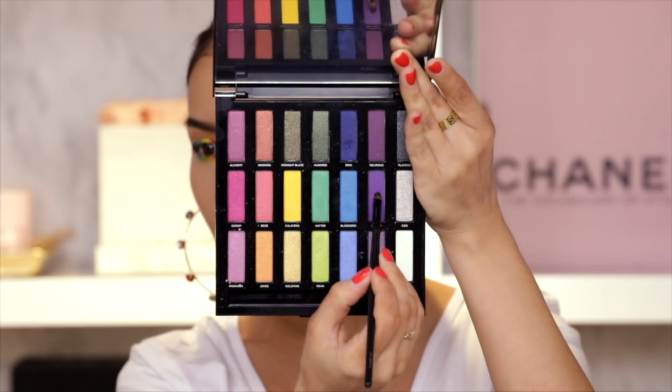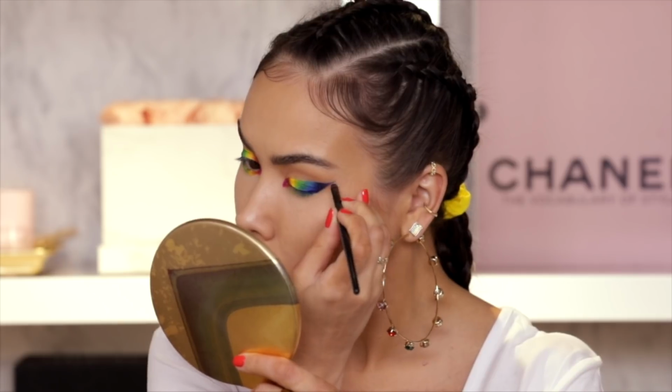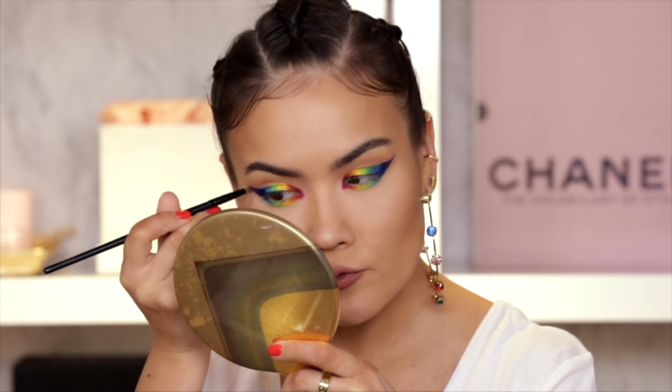So now that I've come to the end of the liner slash eyeshadow, I'm gonna pick up this shade called Sketch, and I'm gonna try to etch out that wing by applying that color kind of carefully and with a little bit more precision. So this is what it should look like at this point. If you are satisfied with this, you can leave it as is, just add some mascara and lashes and you're good to go.